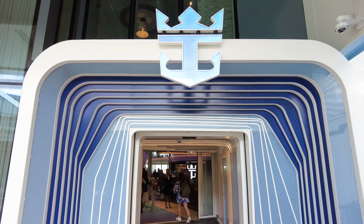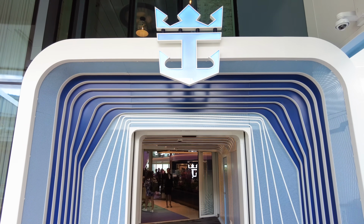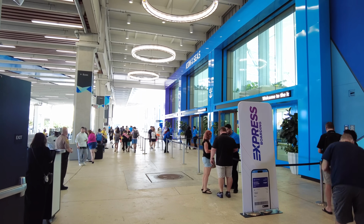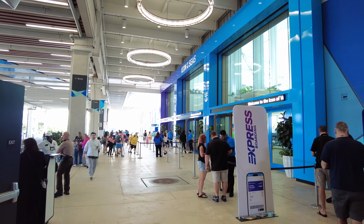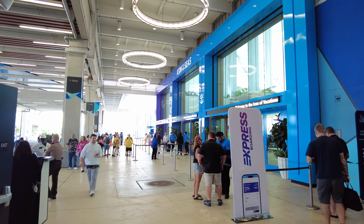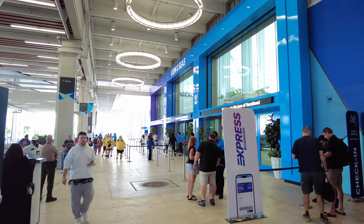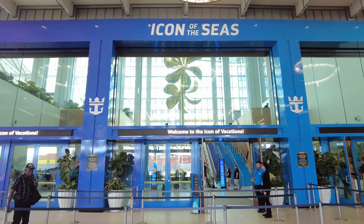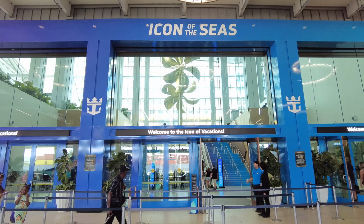In addition to the usual repertoire of useful functionality, the Royal Caribbean app has new features that you can use on Icon. Let's start with number one, express boarding. Guests who check in ahead of time and scan their documents in the app and do all the things you need to do for the check-in process can get to go in the express boarding line and really breeze through the cruise terminal in minutes. It's free to do that.